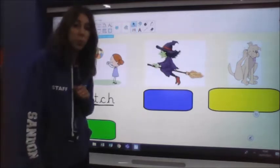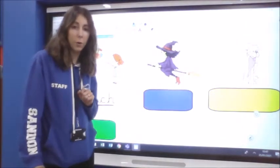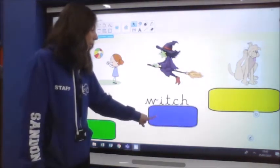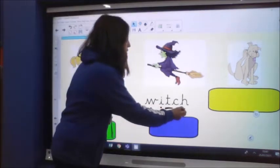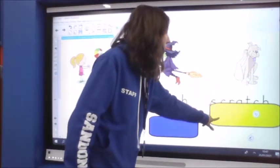Okay, next one is the word witch. Then you have a go at writing it down, and then I will show you behind my blue box to see if you got it correctly. Give it a pause if you need to. Let's have a look. Witch. Well done if you got that one as well. If you remember the T and the C and the H.